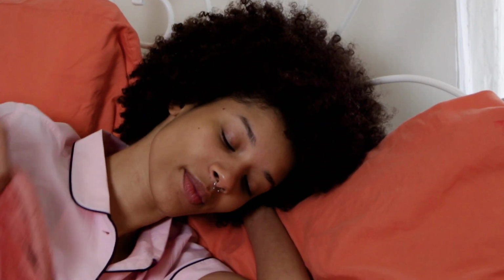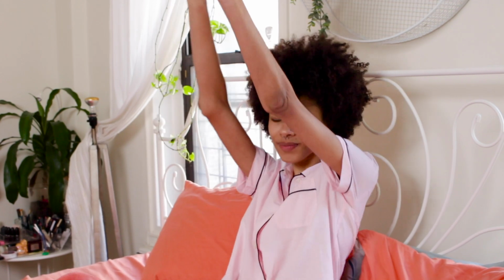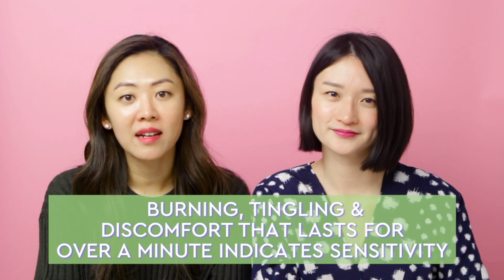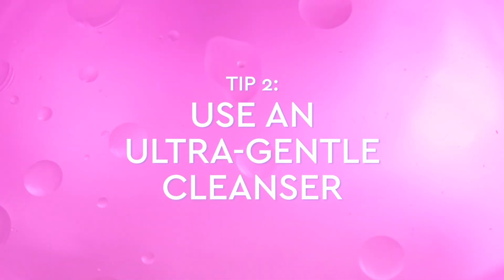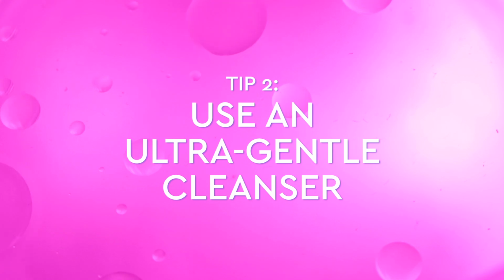Wait 24 hours to see if any reaction or irritation occurs. If you feel any burning, tingling, or discomfort that lasts for more than a minute, wash off the product immediately with warm water. Tip number 2 is to use a gentle cleanser.